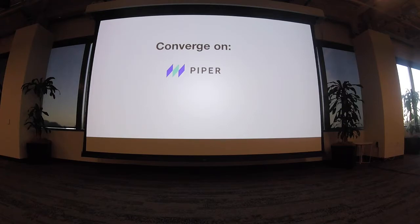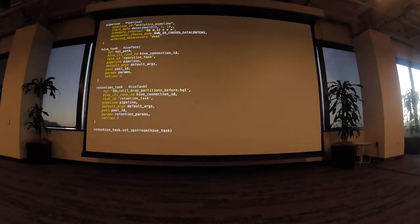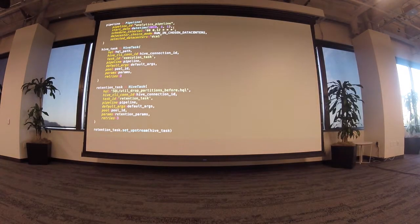It has a Python-based DSL that allows users to author workflows using a powerful and expressive DSL. It also has a maintenance UI where you can manage your workflows, see what succeeded, what failed, and be able to perform backfills and other types of operations. And logs are accessible as well. So here's an example of the DSL.